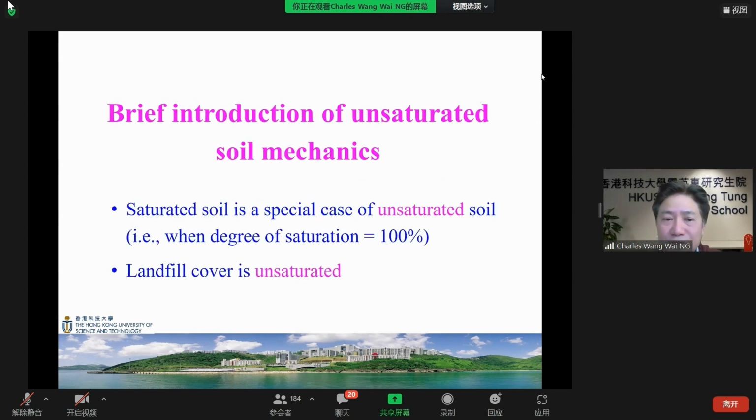Now let me move on to a brief introduction of unsaturated soil mechanics. Saturated soil, as we hope we all know, is a special case of unsaturated soil, i.e. when the degree of saturation is 100%. And landfill cover is unsaturated. No one will build a landfill below the water table. And actually, rainwater is very hard to saturate the cover. Let me check whether there is any problem now. Okay, now everybody can hear. Good.